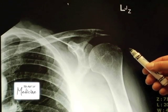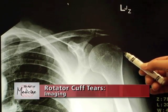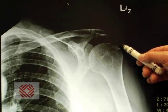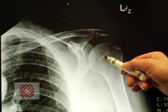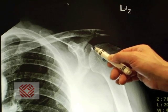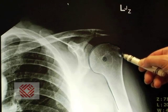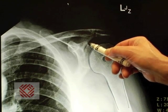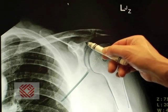This is an x-ray of a left shoulder in a patient that's been having significant pain and weakness. Let's look at the parts list. First of all, this is the middle of the ball, and this is the outer surface of the ball, which is connected to the arm. The ball sits into the socket, which is the end of the shoulder blade.